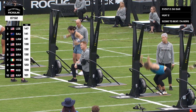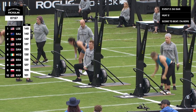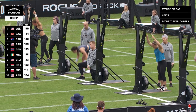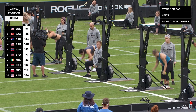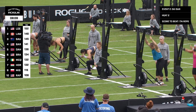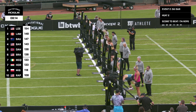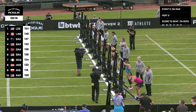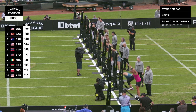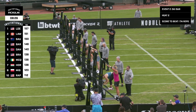Ariel Lowen, right side, continuing to lead. Saunders and Lawson are fighting for second. Amanda Barnhart sits in fourth, followed by Jacqueline Dahlstrom and Emma McQuaid. Now Laura Horvath has gotten to the ski erg. Horvath trying to work her way up the standings here. She has managed to close the gap between herself and Emma McQuaid. Alexis Raptis and Gabby Magawa, the only two women who have yet to get to their second and final 32-calorie ski.